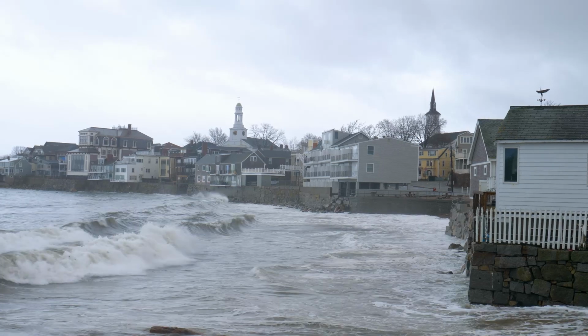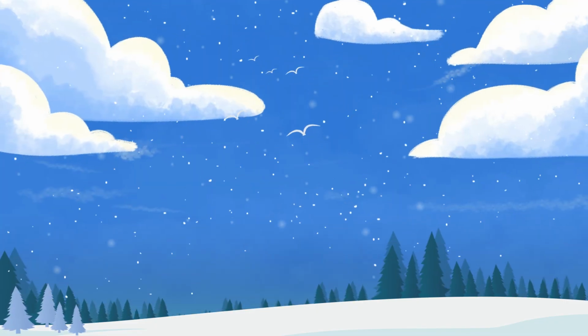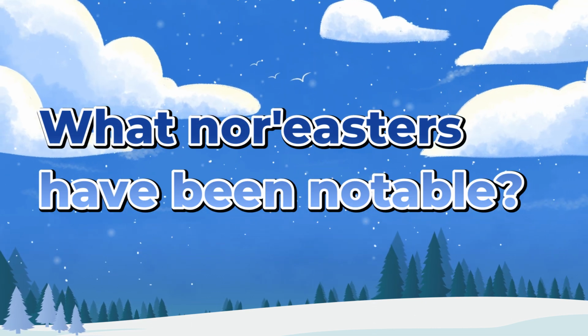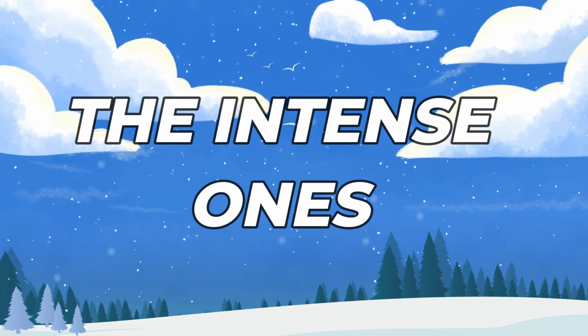Strong winds plus storm surge from the ocean can create damages, including coastal flooding, beach erosion, and power outages. In the last century or two, there have been many notable nor'easters, not only known for their intensities, but also known for being bust, meaning they never materialized to what was forecasted. Let's start with the intense ones.